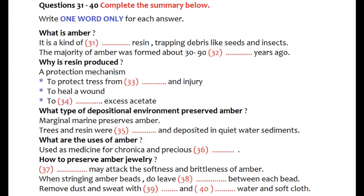The resin may be produced to protect the tree from disease and injury caused by insects and fungi. Resin may be produced to heal a wound, such as a broken branch, and resins have odors or tastes that both attract and repel insects. Resin may also be produced as a plant's method to dispose excess acetate.